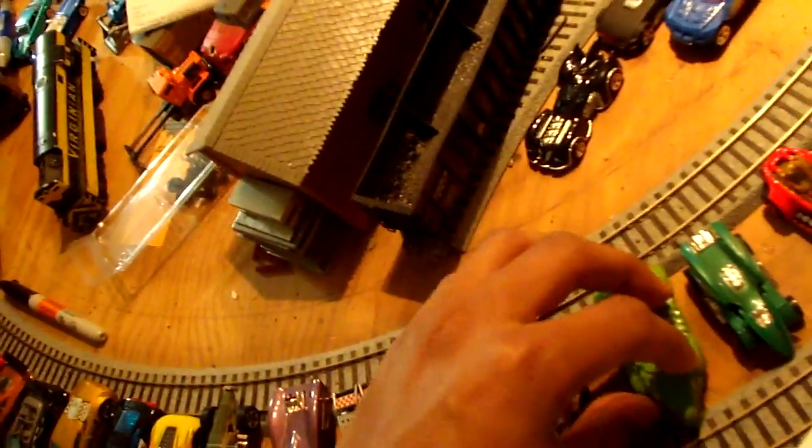Then we have the Salt Flat Rager. This is called the Salt Flat Rager. I guess you race this on the Bonneville Salt Flats, because it looks like that kind of car for speed. And this is by Matchbox. It's called the Alligator car. I've had this since I was a little kid. It's really nice. The body is cast metal, but the bottom is plastic. But they did such a nice job of doing it, you couldn't tell the difference.